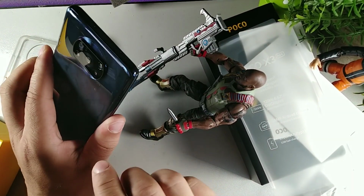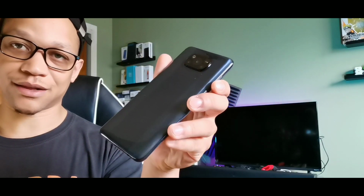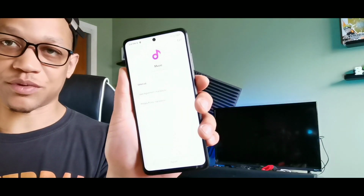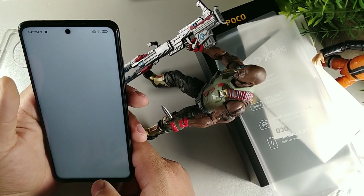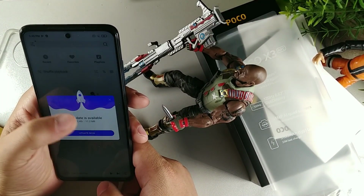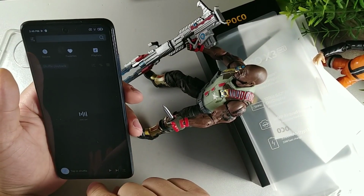But the color on here, they have a music player on here. I was just about to open that. This color is more like a black color, but it looks weird because it's got a blue undertone. So I guess this is like navy blue. But it's got a music app on here, so if you want to add songs to this, you can. It's telling me to update the app, and you can choose dark mode here as well.